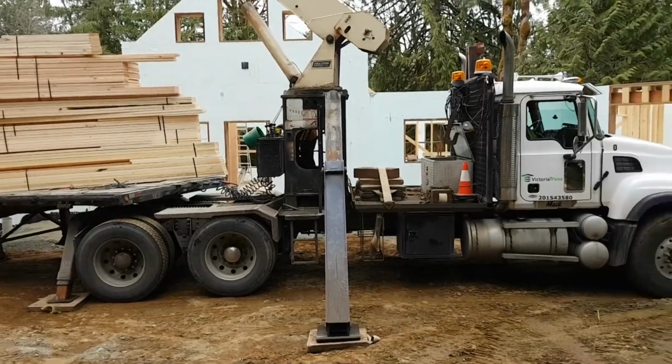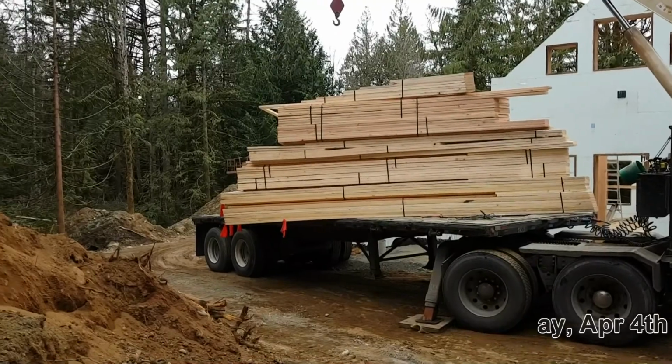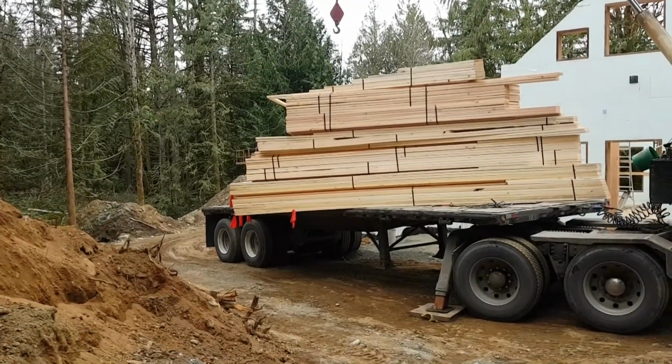All right, big day. Trusses have arrived. So, let's get to work and get some trusses thrown up there.